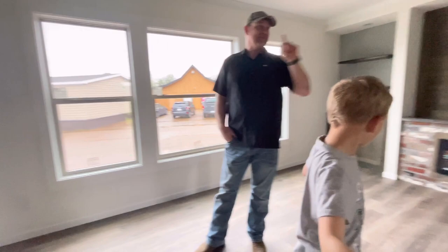Game room. So this is a game room. This is the bonus room. It's a bonus room and it has four bedrooms? This would be awesome for the kids to hang out in. Okay, so there's the kitchen, laundry room, no sink, living room.